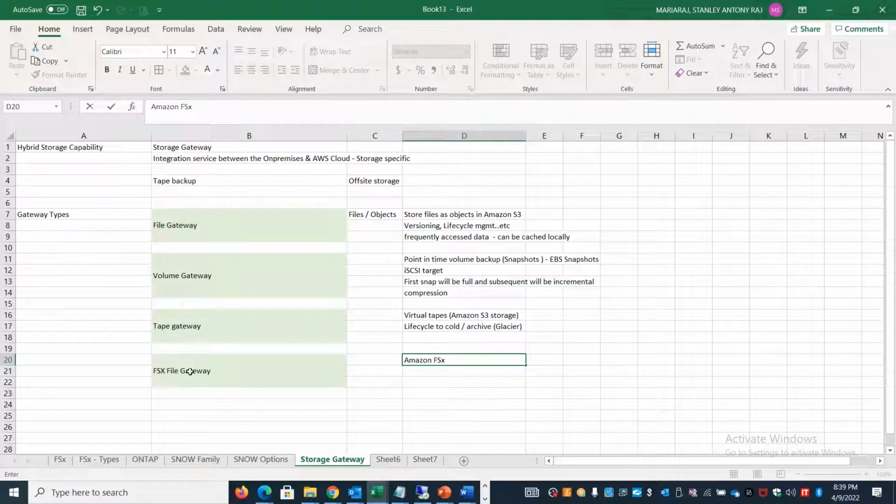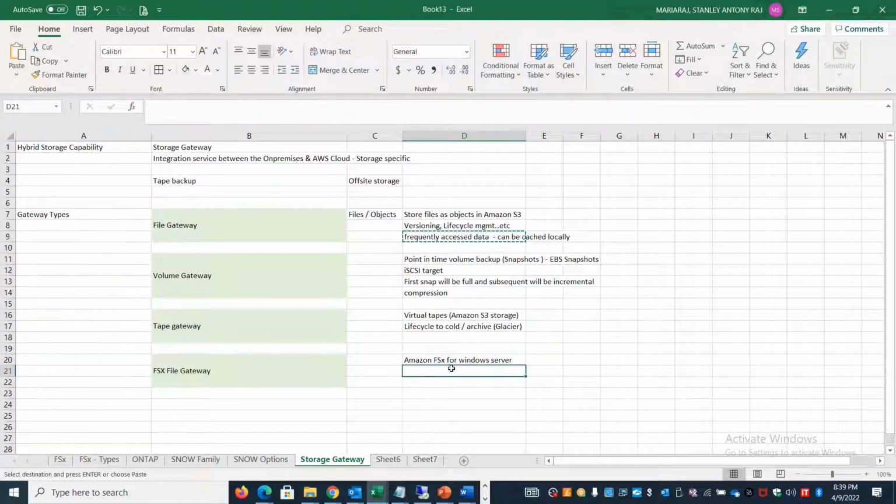So this is a file gateway for copying the files to Amazon, and it will be using Amazon FSx for Windows Server. And again, a very good advantage is that the frequently accessed content can be cached locally and you can continuously access it. See, this is on a very high level.